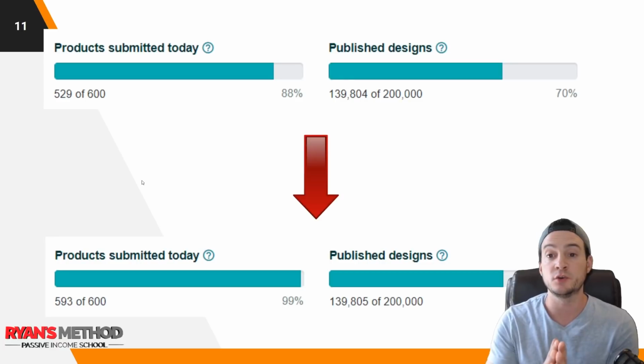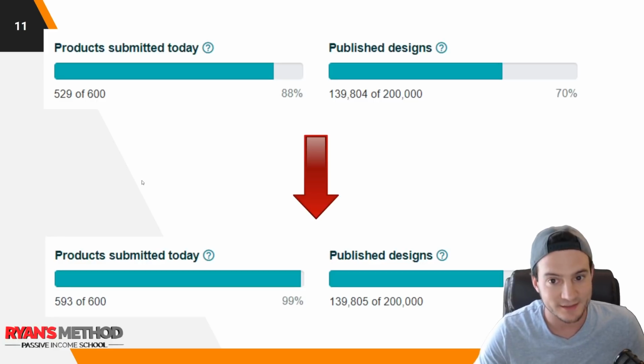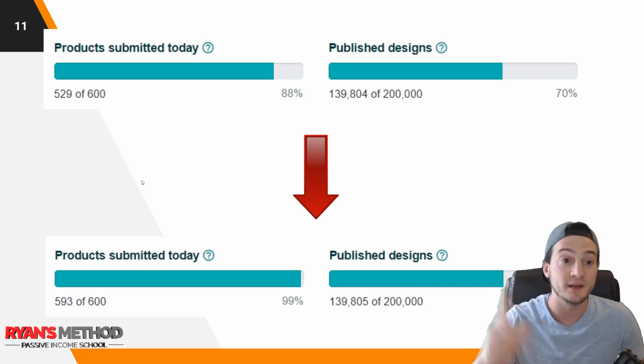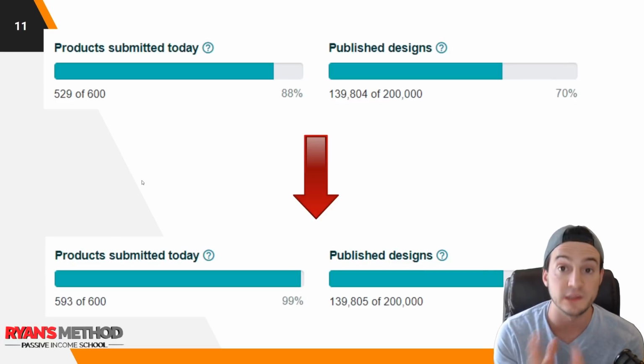And the thing you should notice too is that the next column over, published designs, went from 139,804 to 139,805. So it went up +1. But again, the products submitted today, it just sucks that they capped that. Hopefully they remove that cap at some point in the future, but we'll see. I know that puts a lot of strain on their servers, but this is really beneficial to the low tiers.